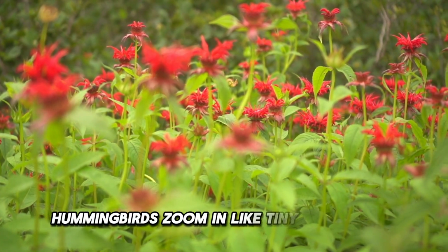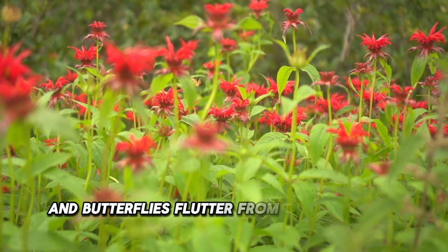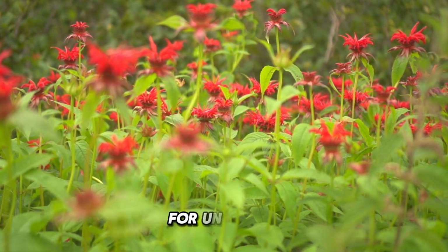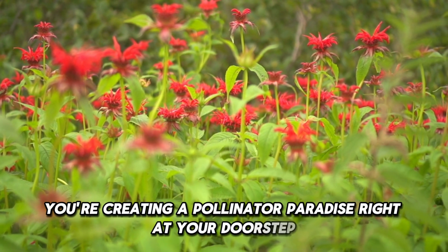Hummingbirds zoom in like tiny helicopters. Bees buzz tirelessly, and butterflies flutter from one bloom to the next. For under $10, you're creating a pollinator paradise right at your doorstep.